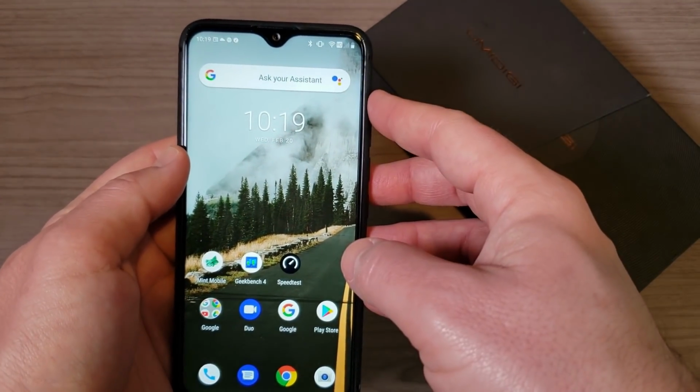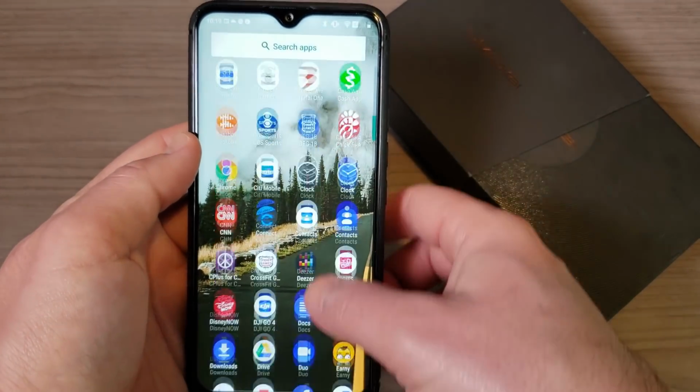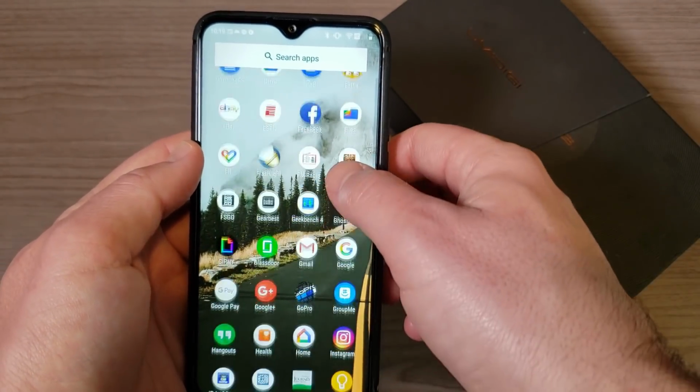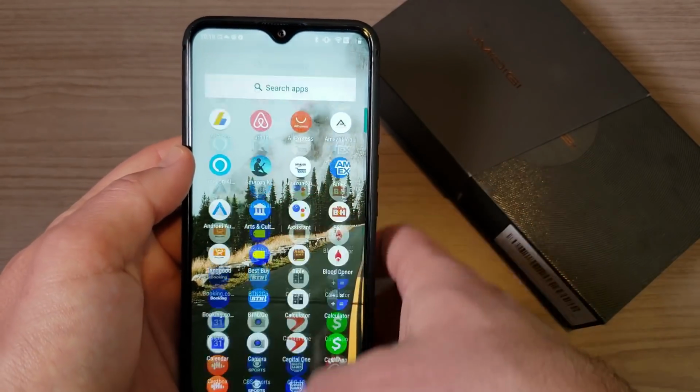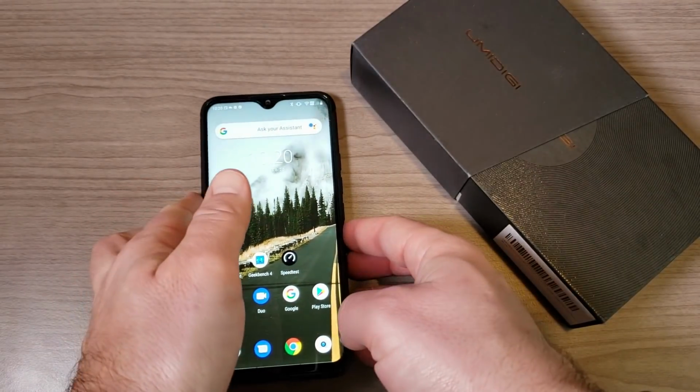So that's just one thing worth mentioning. The Geekbench 4 score is solid. It definitely has handled everything I've thrown at it so far. I've really not had any hiccups on the device. So that's a huge thumbs up. Processing power is great. I definitely think it'll handle games a whole lot better than the One Max.